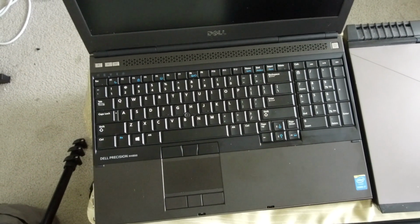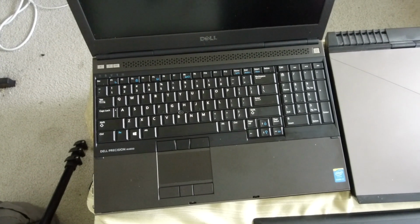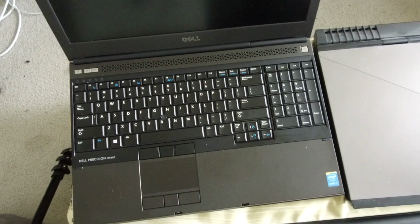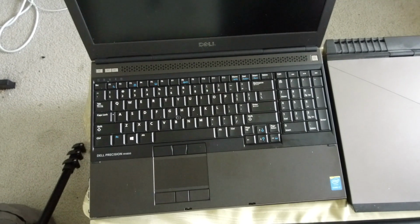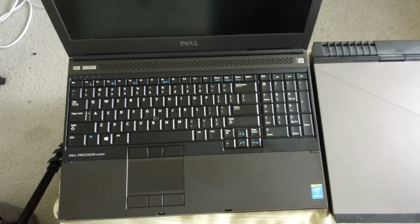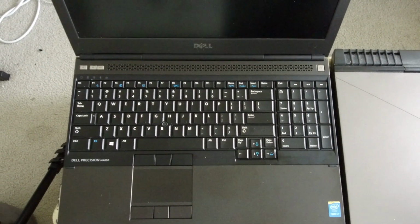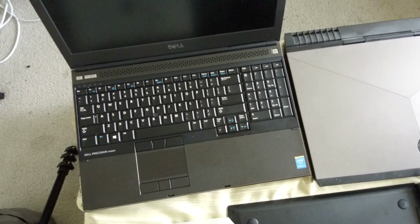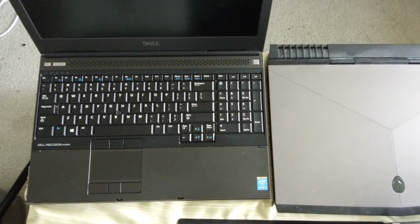It's got a pretty nice CPU in it as well. I think it's an i7-4800MQ, which is one of the better mobile processors of its generation. But the GPU isn't as good. I think it's an AMD FirePro M5100, which is only equivalent to about a GTX 750 back then. So the graphics card doesn't really hold up. The CPU does hold up though, it's still quad core. So yeah, Dell Precision M4800, 15-inch workstation, really retro, ports up the ass, pretty much everything you want.